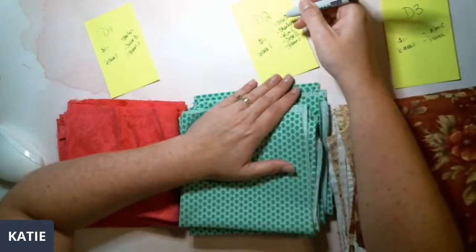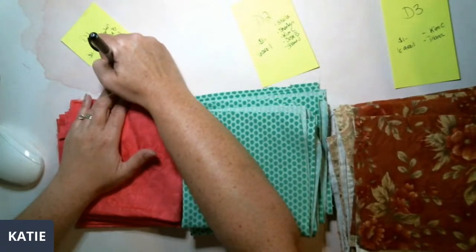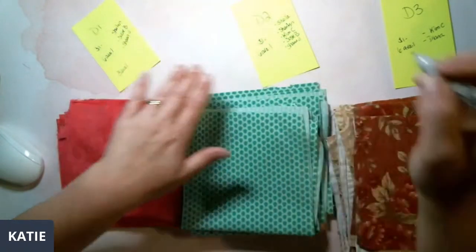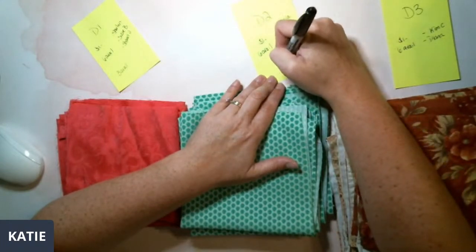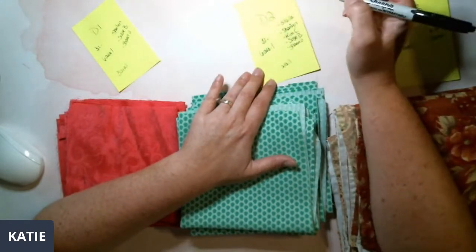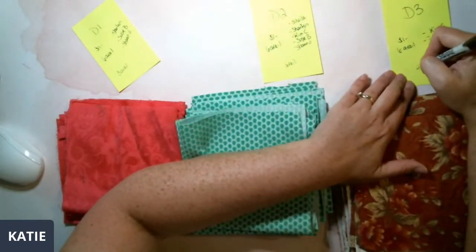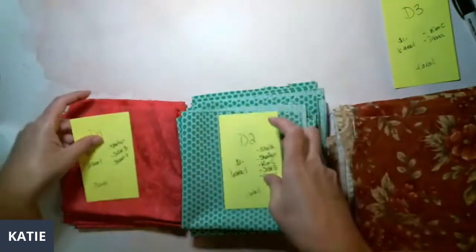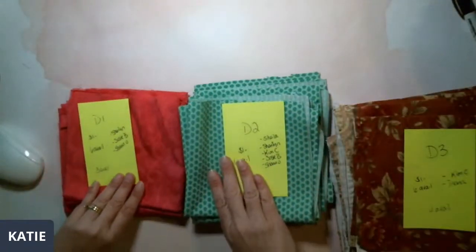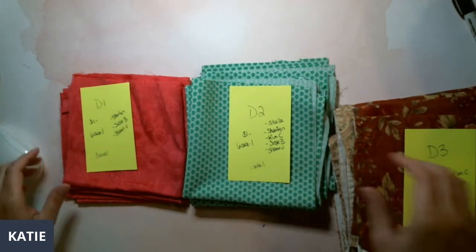So okay. D1, there is 3 available. D2. And these were all $1, right? Exactly. All the 12 by 12s are $1. Oh, yeah. That's right. I knew that. Yep. D2, there's 1 available. And 4 available on D3. Okay, guys. So D1 has 3 available. D2 has 1 available. And D3 has 4 available.